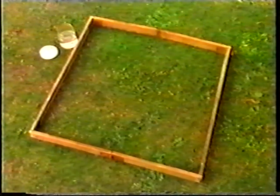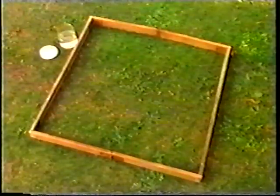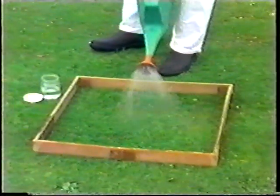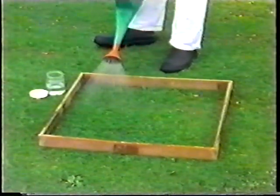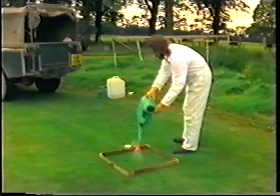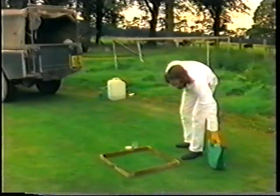The next question is, how many of the animals are there? This frame measures 1 meter long by 1 meter wide. We can use it to find the number of worms in 1 square meter of soil. The ground is sprayed with water containing a chemical which trickles down into the worms' burrows, driving them to the surface. They come up from a depth of about 25 centimeters in a minute or two, although it may not bring up the worms from lower down.